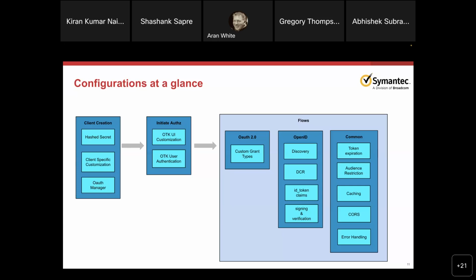Error handling, where if the error format or error code has to be changed, we send it in a different format by default in OTK, but it needs to be updated in a format, or anything that can be done in error handling. Okay, so these are the high level areas where customizations can be done in OTK. Beyond this, we have minor things here and there in addition to what we have described here, but this is the high level. Okay, let me know if there are any questions.